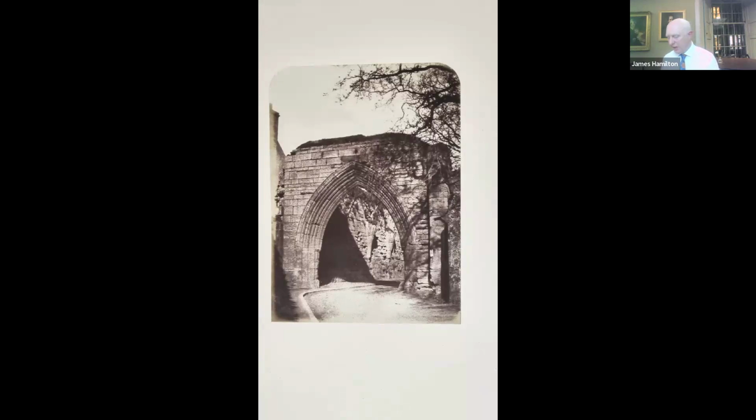a group. I should perhaps introduce Hill and Adamson to those of you who are wondering who we're talking about at this point, and this might be a good moment to do so. There is a basic narrative around the Hill and Adamson partnership, which begins with the invention of the Calotype process by Fox Talbot at the end of the 1830s.